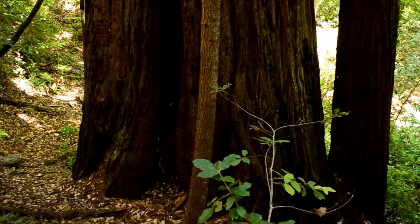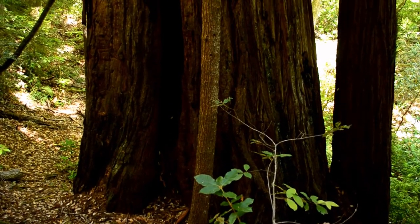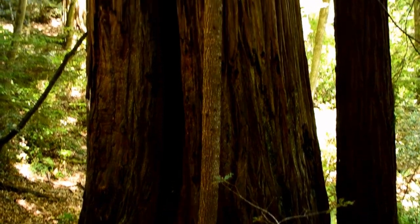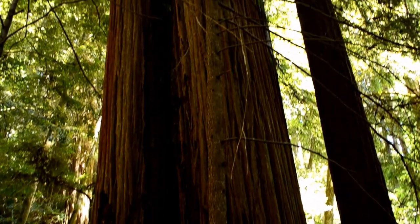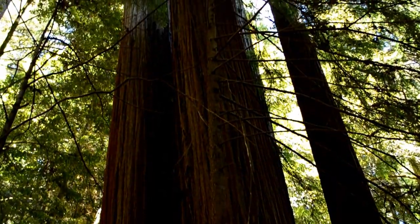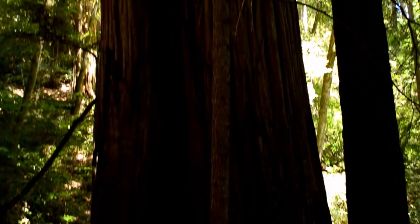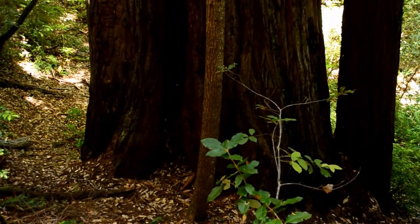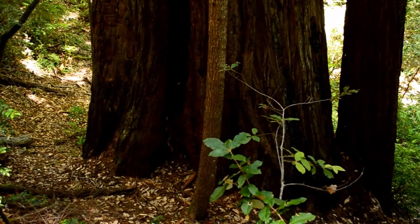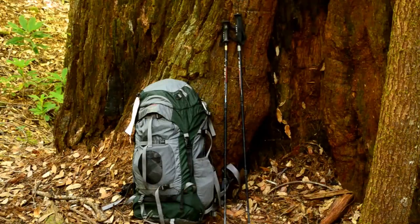On the way down the trail, I just wanted to show you another tree. It's hard to understand how large these trees are in a video because you can't really get the perspective on it to compare it to anything else that you're familiar with. So I'm going to go over there and set my backpack next to this tree, and then you can see how large it is compared to a large backpacking backpack.